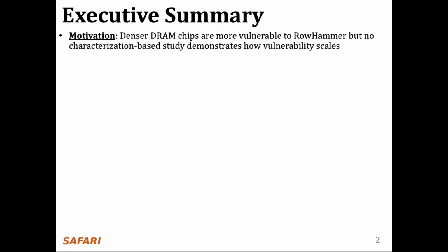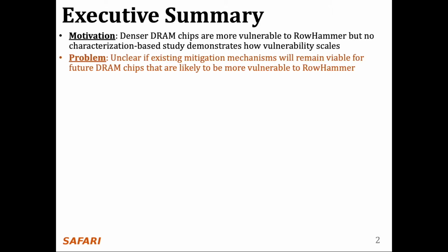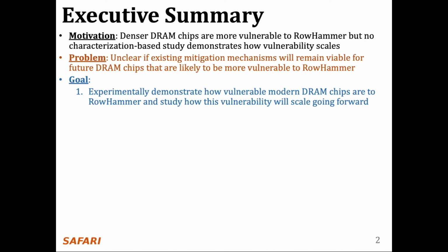Denser DRAM chips are more vulnerable to RowHammer, but there is no characterization-based study that demonstrates how exactly the vulnerability scales. The problem is that it is unclear whether current mitigation mechanisms will remain viable for future DRAM chips that are likely to be more vulnerable to RowHammer. The goal of this work is to first experimentally demonstrate how vulnerable modern DRAM chips are to RowHammer and study how this vulnerability will scale going forward. Secondly, we want to study the viability of current mitigation mechanisms on more vulnerable chips.